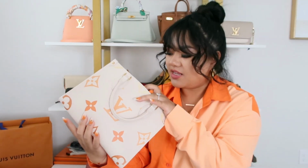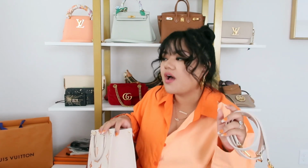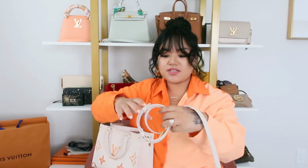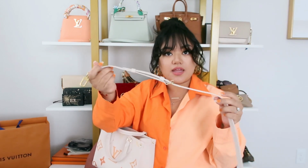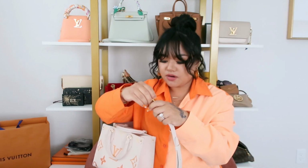But yes, and then on the inside there is the strap. And one thing I do love about this is it comes with a thin strap. It's a really strong word, but I really dislike thick shoulder straps, because me personally, I already feel that I have narrow yet broad shoulders. Thin straps is definitely my preference. It's very comfortable and adjustable still, and I believe this is calfskin leather.